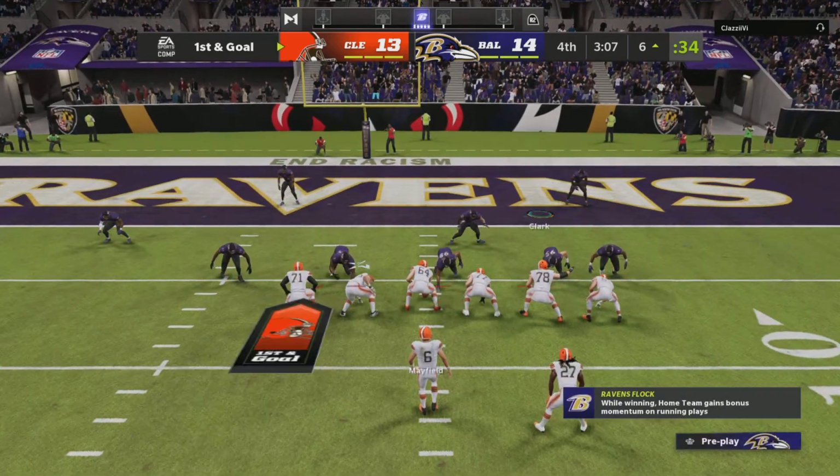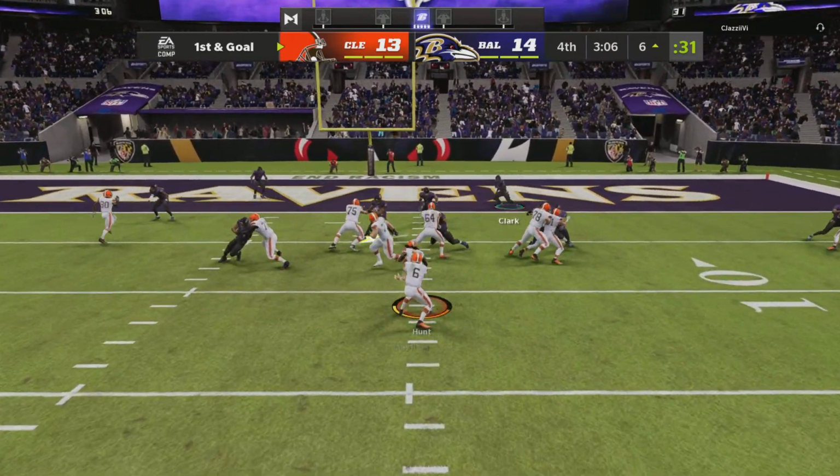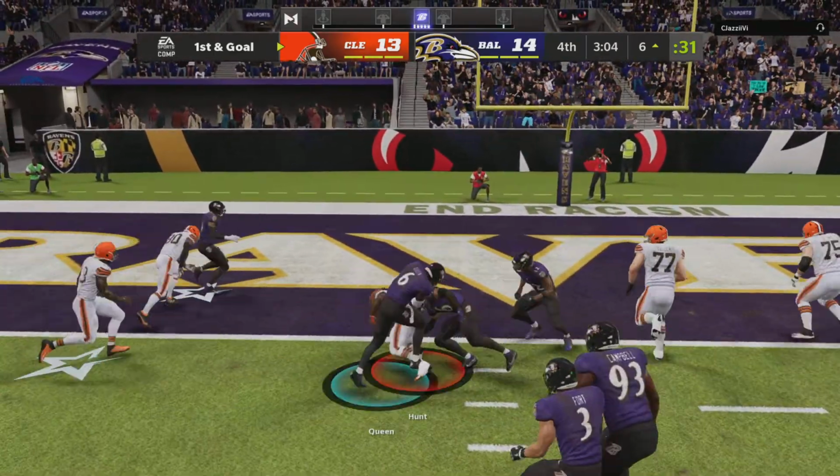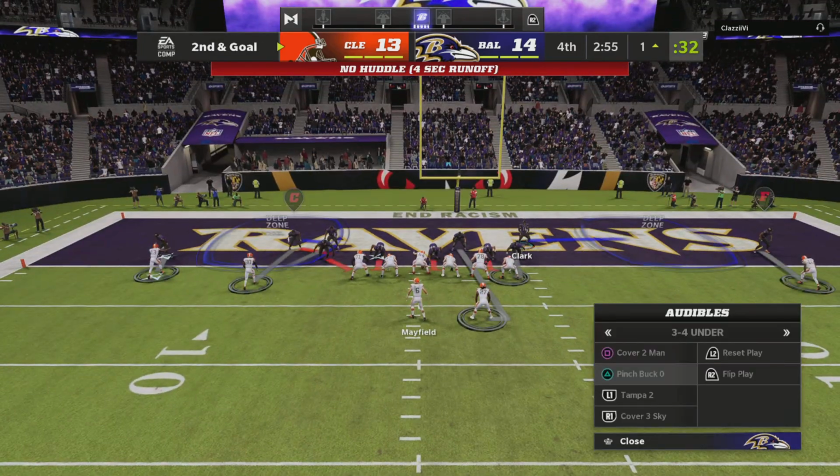And the question now, how do they want to work the clock here on 1st and goal? A field goal would give them the late lead. Mayfield gives this one to Hunt. 43 yards rushing for him now in the ball game.